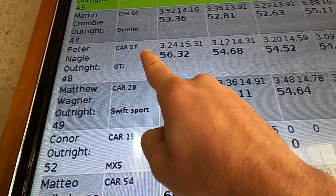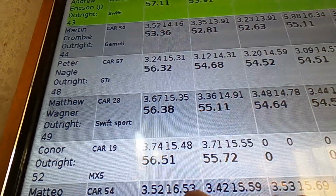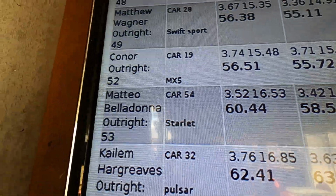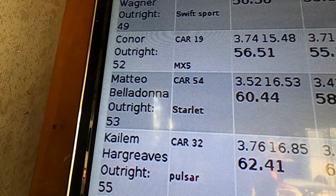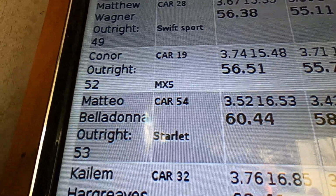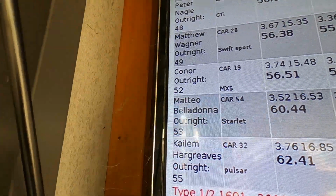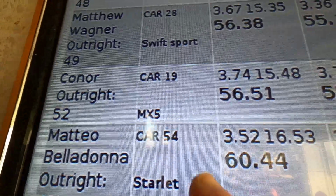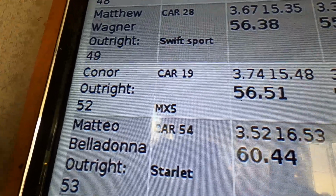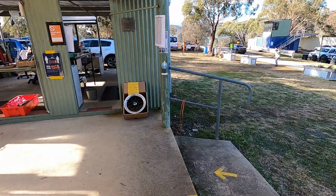This is a Swift GTI, a Swift with some work done, full size, running just slow. And then the MX-5 sort of retired, but we could sort of compete with this type of car.